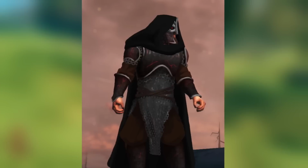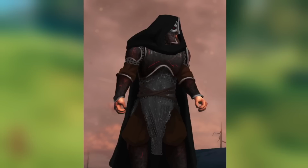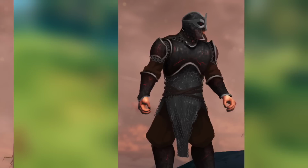So first off, we have the full set here, which has the hooded cloak, which looks absolutely phenomenal, with the crazy looking demonic helm and the chainmail outfit. And then we move on to the next image. It's missing the cloak and shows you basically what the outfit would look like without the cloak on it. And then last but not least, we have it missing the pants.